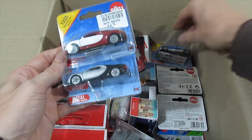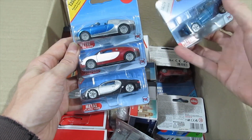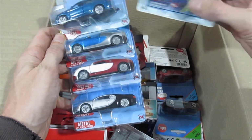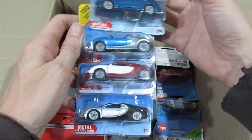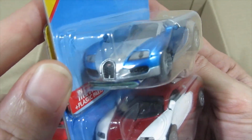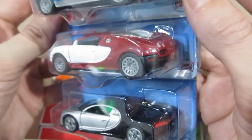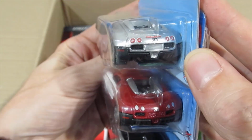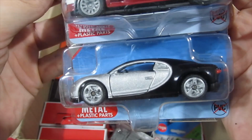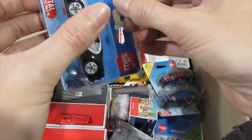Oh, dude. Dude. Oh, wow. Oh my God. Okay, we'll just start with these three first. Bugatti. Bugatti. Bugatti. Oh my God. Dude, those are so nice. Oh, I gotta open one. I gotta open one.